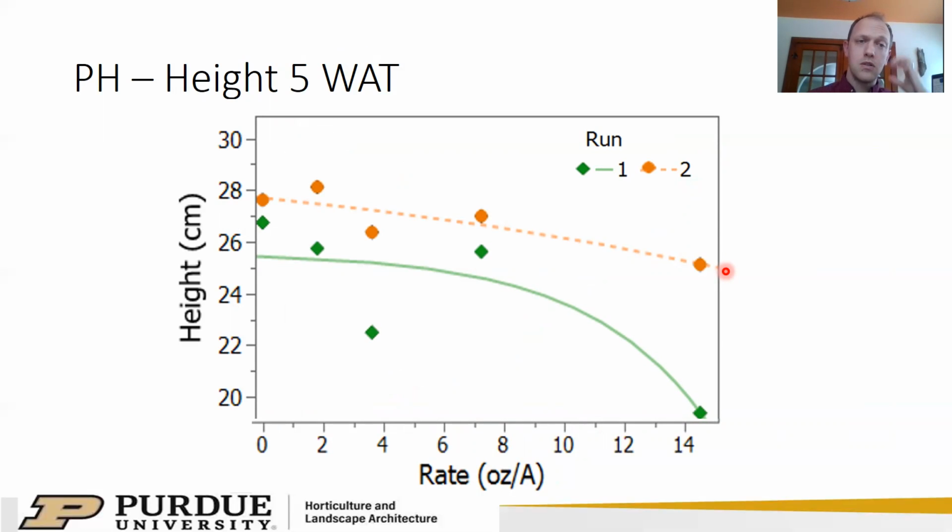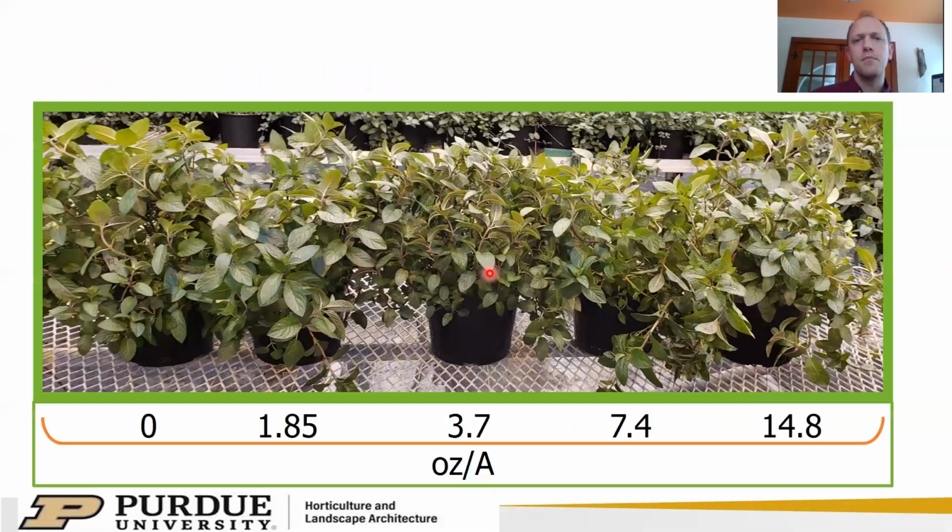As far as height goes, this is height measured in centimeters. You can see, again, we had a difference in response between our 2 runs. The first run is the green line, the second run is the orange line. Essentially what we see is that there's a linear response in run 2, but not too much difference in plant height. And even in run 1, where there seems to be a steep drop off between the 4 and the 8x, there's not a ton of difference between the 0 and the 4x right here. So not a ton of response in plant height from our low rates of Zidua.